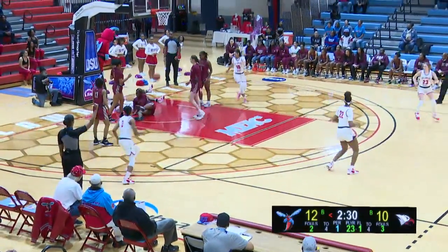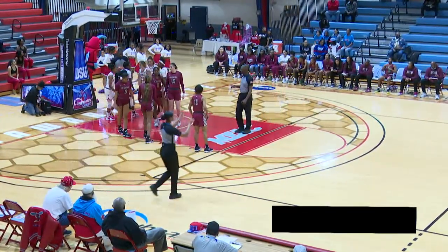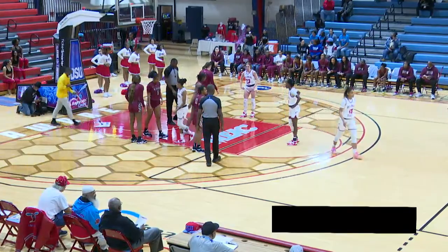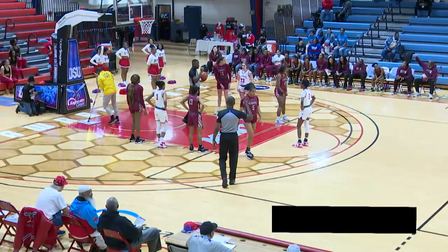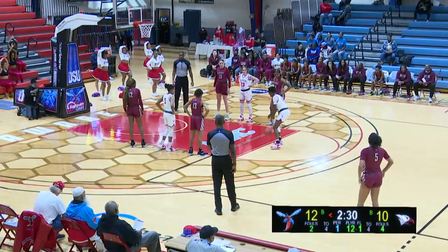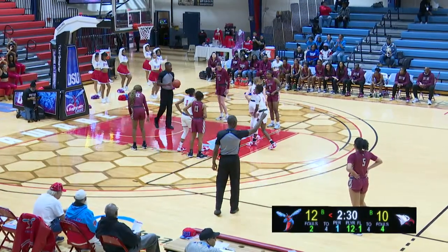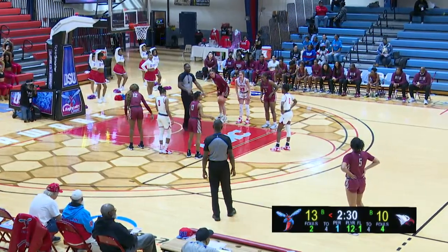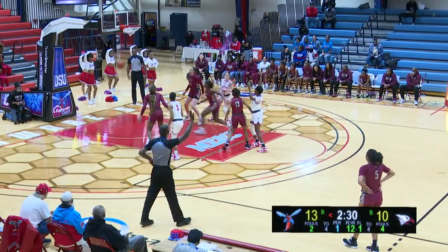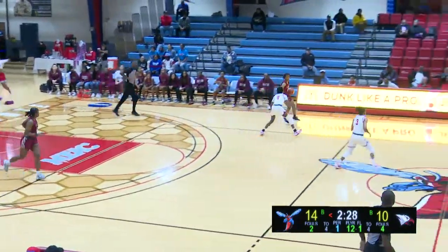Johnson driving left side of the lane. She goes up and gets fouled pretty hard, too. Went down on the foul by Blessing Oko. 2.5 minutes left in the first period. Jayla Johnson to go to the line and on the season, 64.5%. Johnson's first shot, good. Got to make them from the line to help the team. 13-10 lead now. Johnson to shoot the second and makes it as good as the first. So the Hornets up now again by four, 14-10.